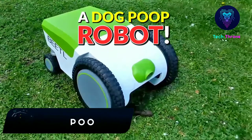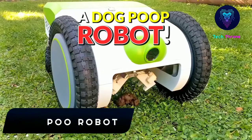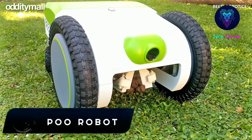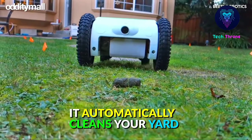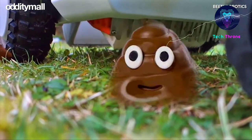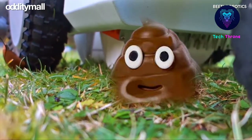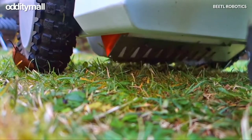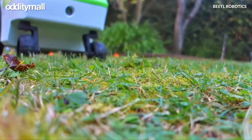Beetl Robot. Save yourself both hassle and smell with the Beetl Robotics Autonomous Poop Scooper, which does what it says. This poop scooping smart robot automatically finds your dog's doo-doo in your backyard. And then it scoops it up, too. So you can enjoy your backyard completely free of poop thanks to this autonomous robot.